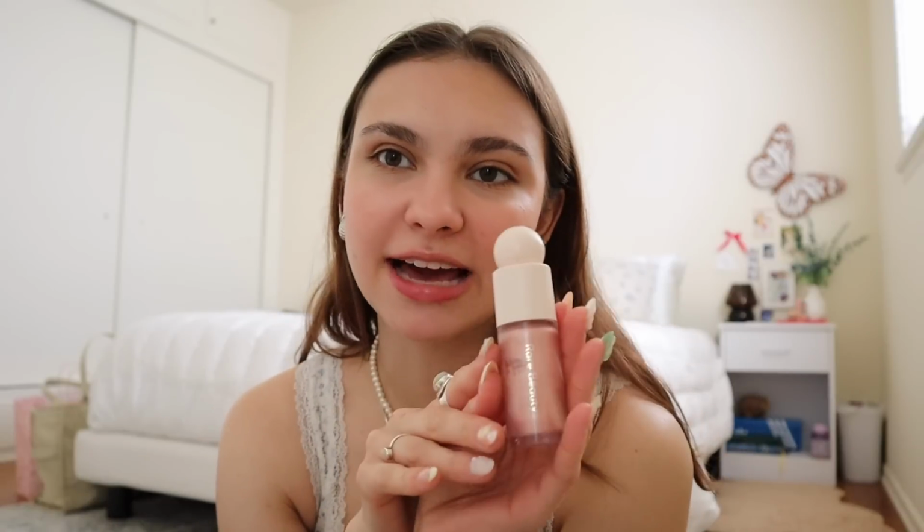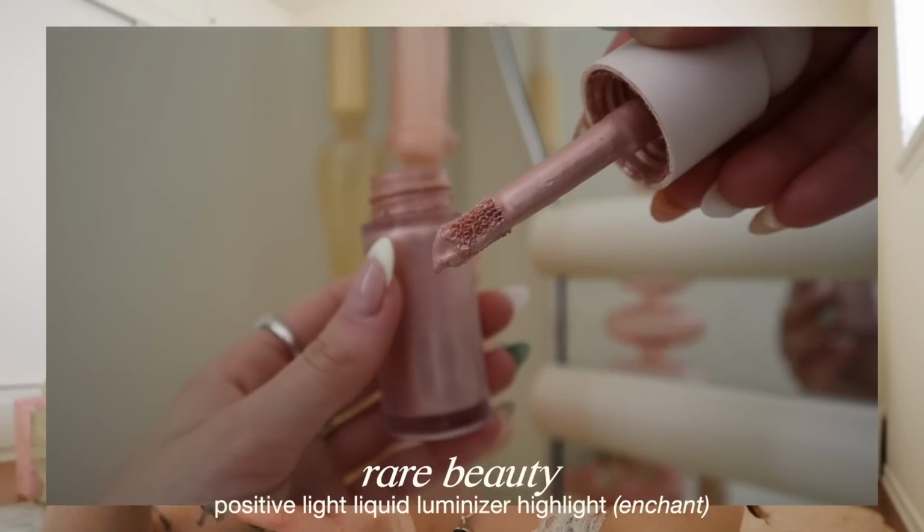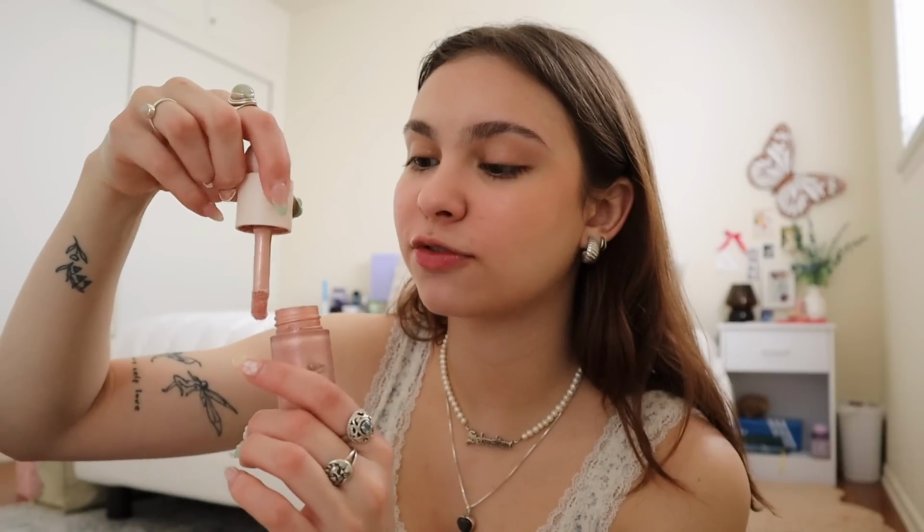After blush, I'll use a highlighter. I have this liquid one from Rare Beauty. This is their liquid luminizer in the shade Enchant. I have had this highlighter for such a long time, and I don't think I'm anywhere near finishing it. It lasts forever, but I'll put a little bit on the tip of my nose and then in the same area that I just put the blush.